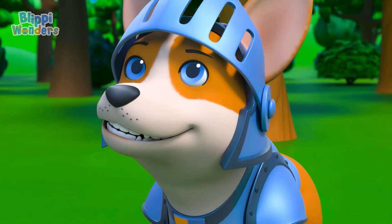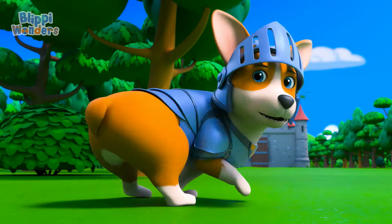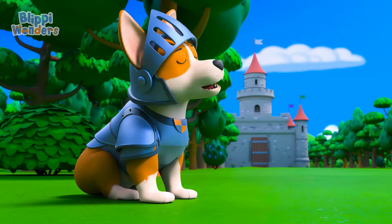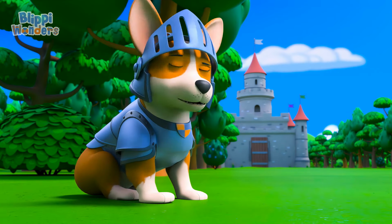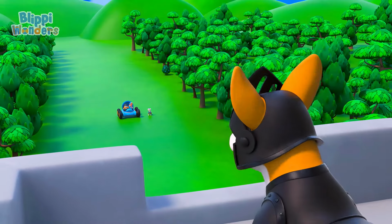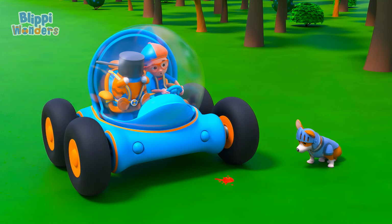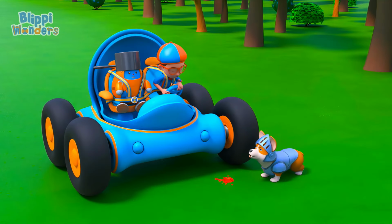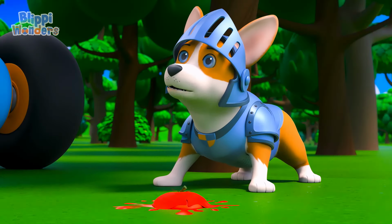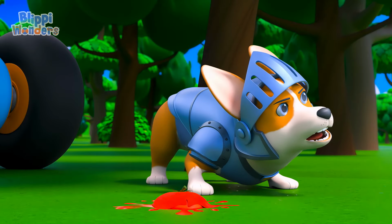Of course. I was just about to test the castle's defense system, which helps keep it safe. My counterpart, Sir Pudding, will be assisting. All right. Fire when ready. Whoa. Was that a tomato? Probably. The catapults are loaded with rotten fruit to fire at anyone who approaches the castle.